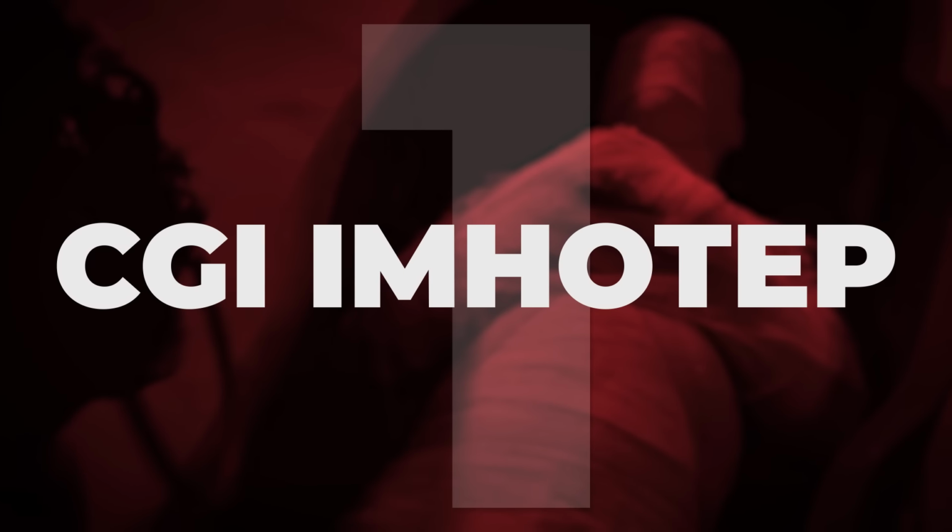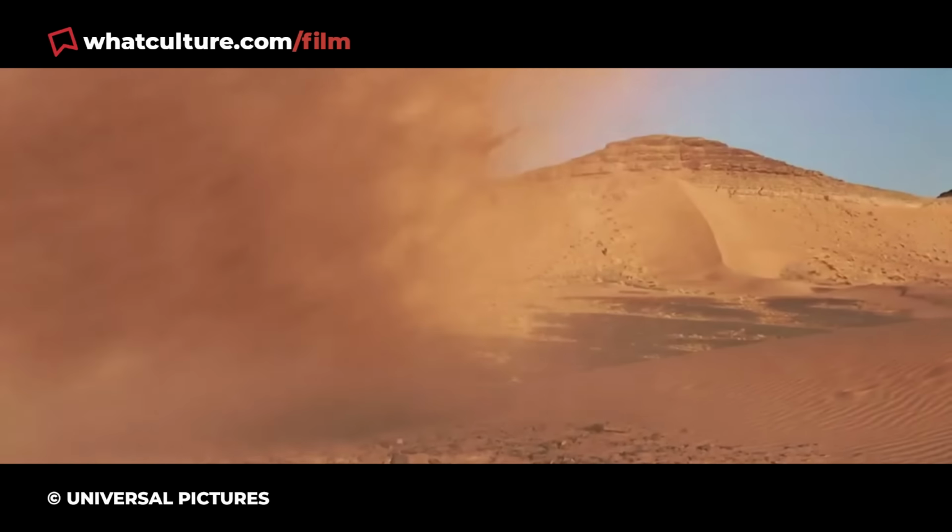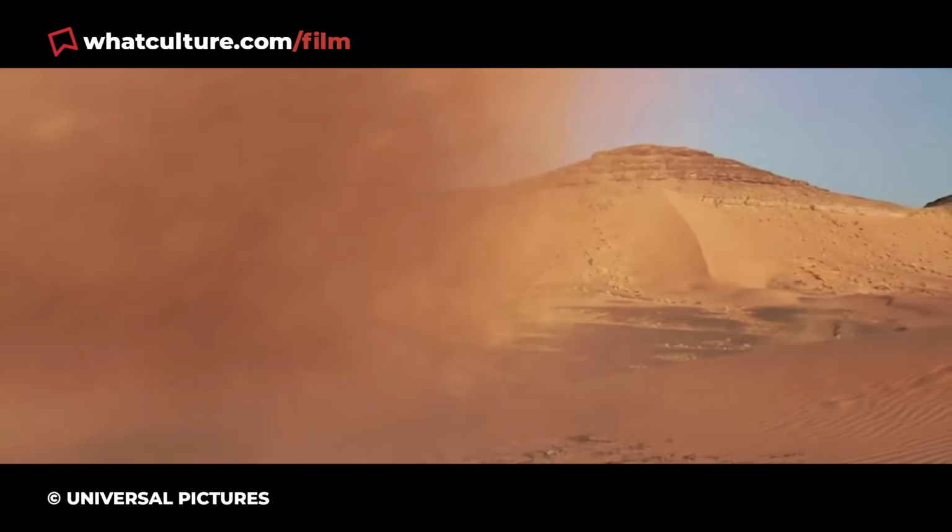And number 1, CGI Imhotep. Many moviegoers criticize how often mainstream movies rely on CGI. However, it shouldn't be an issue when special effects are indistinguishable to the human eye, or just plain old look good. Speaking of which, there's one visual in The Mummy's prologue that the most eagle-eyed of viewers might not have noticed is actually computer generated.